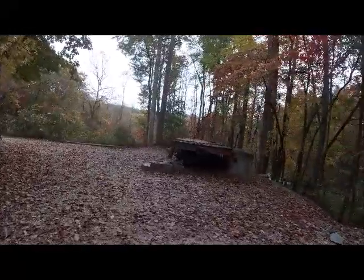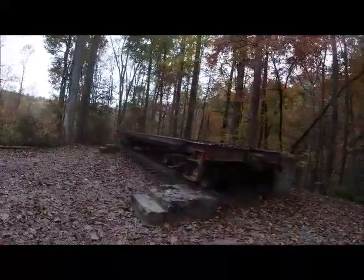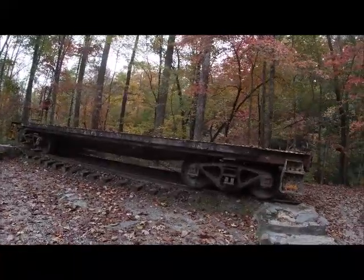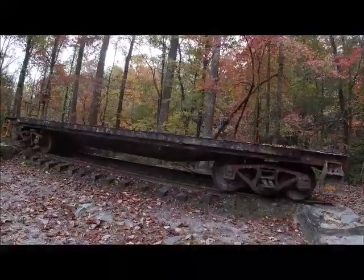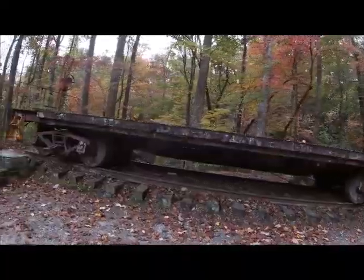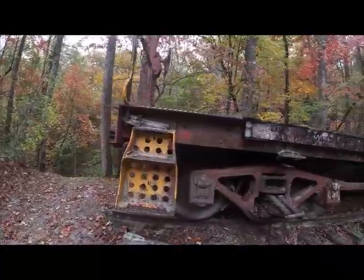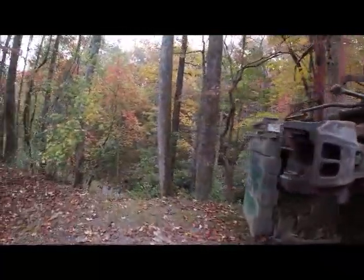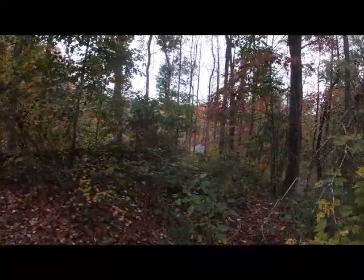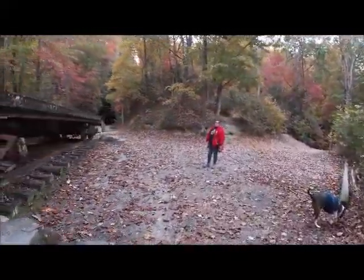But there is an old rail car here put on display. I don't know if it's original to this area or this time period, but I don't think it is, because they would have been all wood, and this has a steel bottom. And where would the railroad go? Obviously we go through here and onto a trestle of some sort, but there's no evidence of anything up here. So anyway, there's the old railroad car.